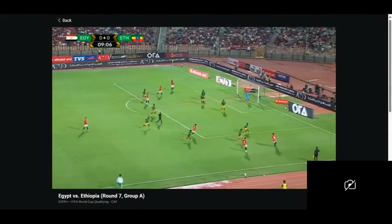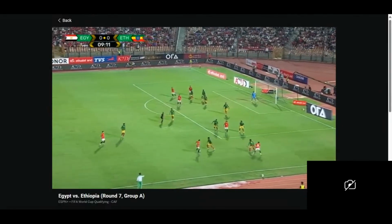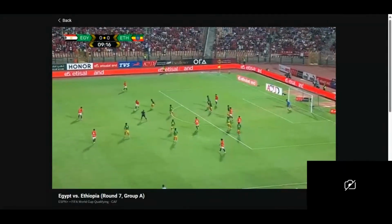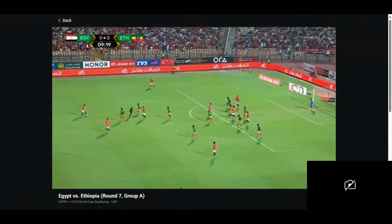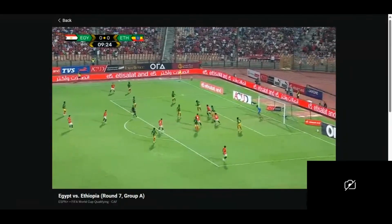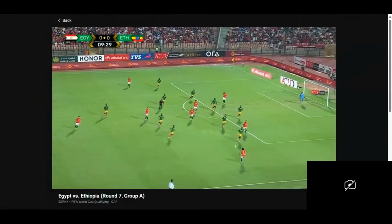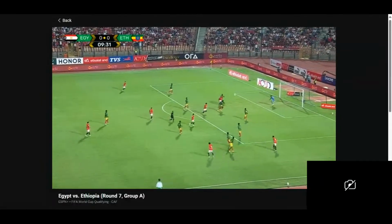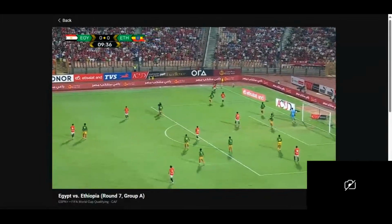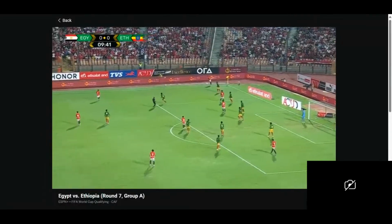On the ball, one high up the pitch again by Hani. Salah back onto his left foot. Cuts the ball out to Zizou. Nice footwork there from Salah. Well, there was an overlap there on the left, not really seen by Trezeguet. Now the ball works its way out there and the ball comes in, headed away by James at the near post. That's a nice ball out to Hani. And Hani just over the top of Faisal. And Hamdi winning the throw-in.